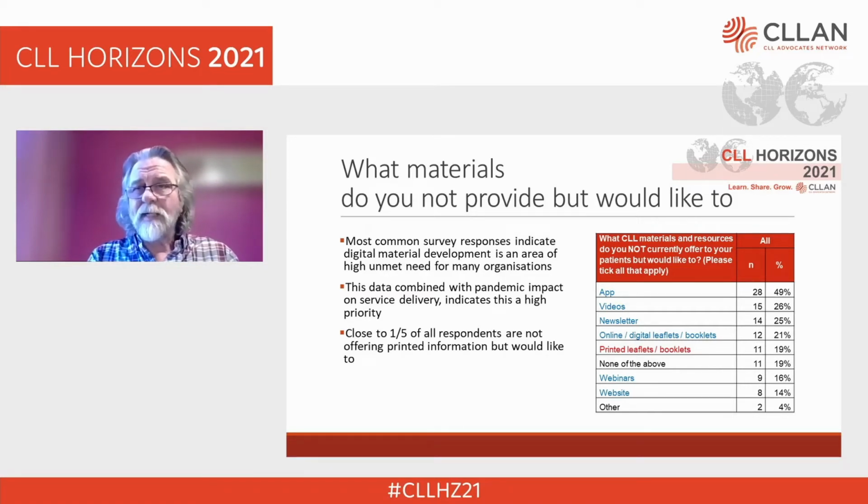Something that popped up that's quite interesting in this chart: 1/5 of all respondents would like to provide printed hard copy information. I found that quite surprising. We need to look at ways and initiatives to enable delivery for these organisations, because not all CLL patients, not all people, are digitally savvy. With switching over to digital operations, we are potentially keeping those people who are not digitally aware isolated. So as organisations we need to make sure we maintain traditional methods of information delivery, even if that's using old-fashioned methodology, the post.